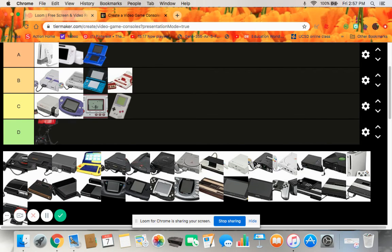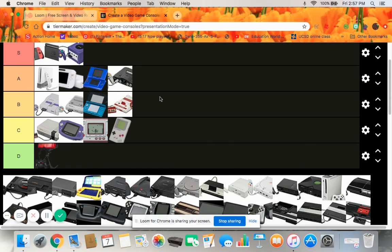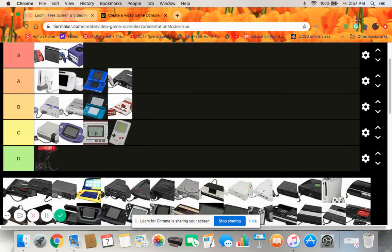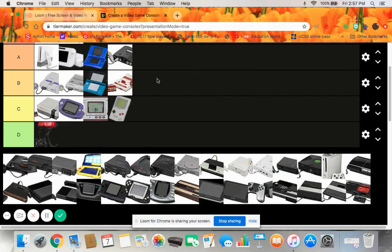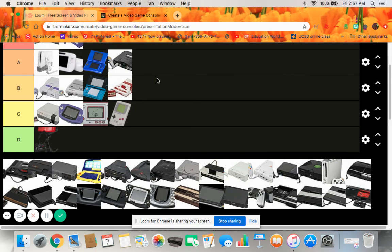The Nintendo 64. It's A tier. I know it has 4 controller ports, but the thing with it is it uses cartridges and the graphics aren't the best. It's still really good. It's still definitely like the GameCube, Nintendo 64 kind of era, I guess. But I think that's everything that I'm going to rank.